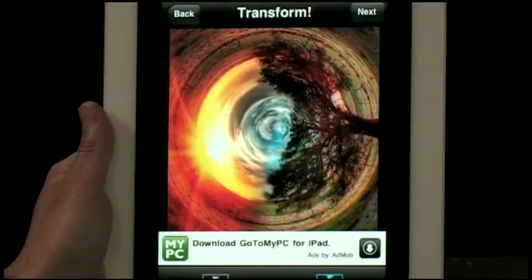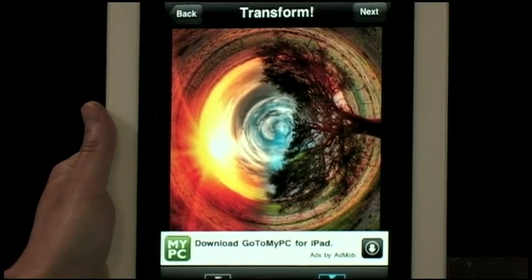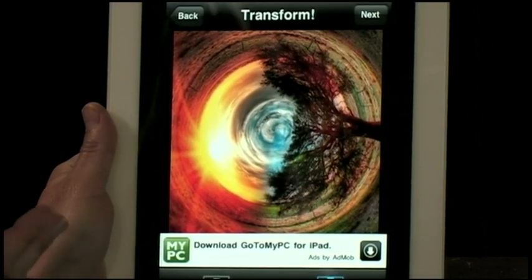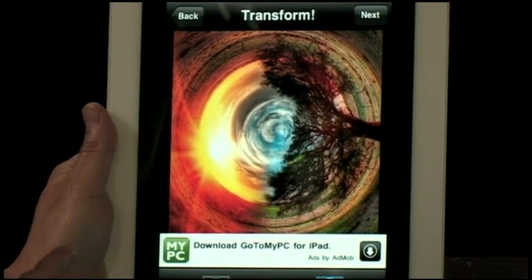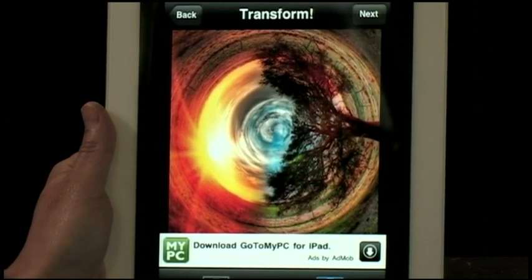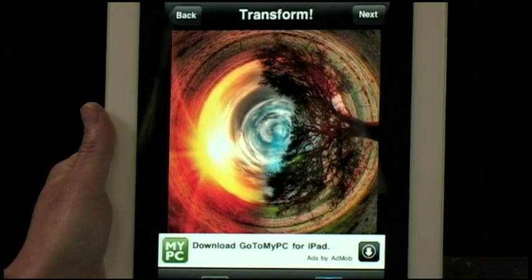So that's the tube version. Look at how pretty that is. That's really neat. Isn't that awesome? I want that. So that picture becomes the inside of a tube. It's great. Tiny Planet Photos is how you search for it in the App Store. It's free, and it's by a company called Infodene. And I love it.